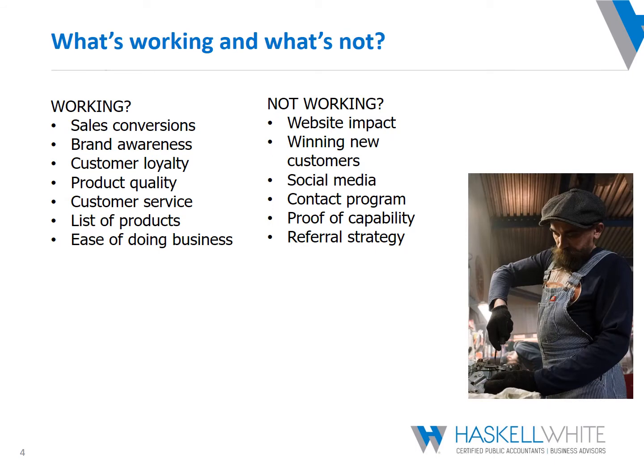So what we've seen from our clients and customers, and our experience, of what's working and what's not. Currently, what's working: sales conversions. We have some talented salespeople, and so do our clients. So when they are presented with the opportunity, they're able to convert the sales. Brand awareness, customer loyalty. Our existing customers have stuck with us. Product quality. We've seen some clients with some supply chain issues, but for the most part, that's stood up.